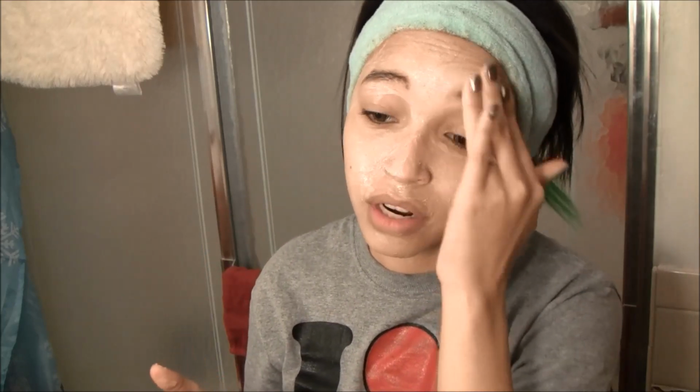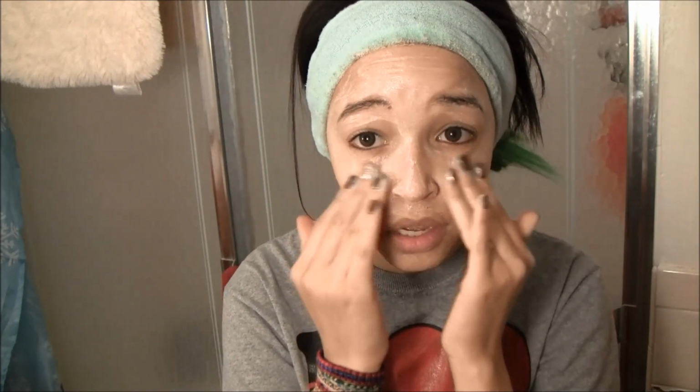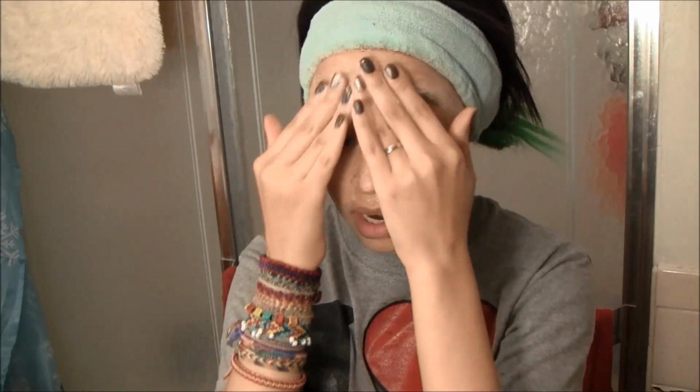Because especially whenever I use setting spray, sometimes if I don't use setting spray, if I just do my foundation and set it with powder, I'll just use this if I'm super tired. But I make sure the next day that I do wash my face. And even on days that I don't wear makeup, I always use my St. Ives because, I don't know, I've been using this since I was in 5th grade and my face doesn't feel complete without it.